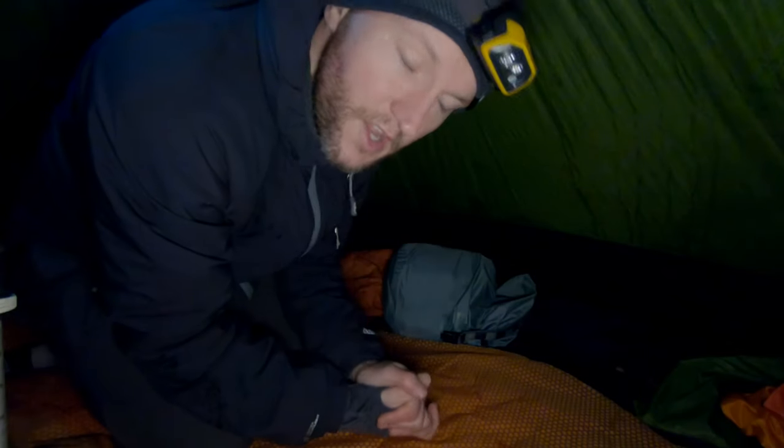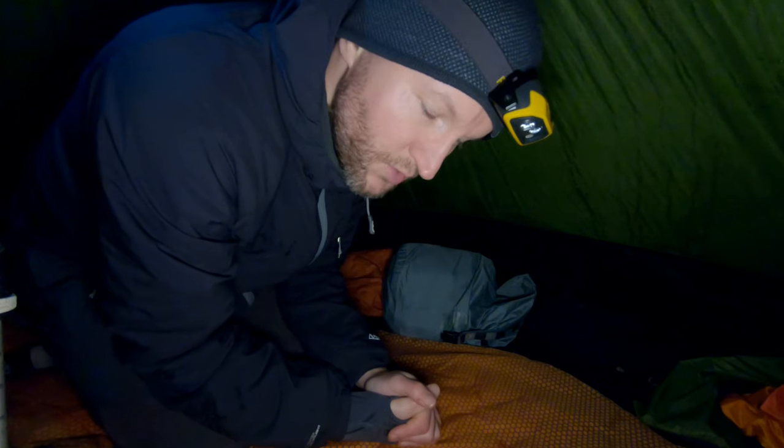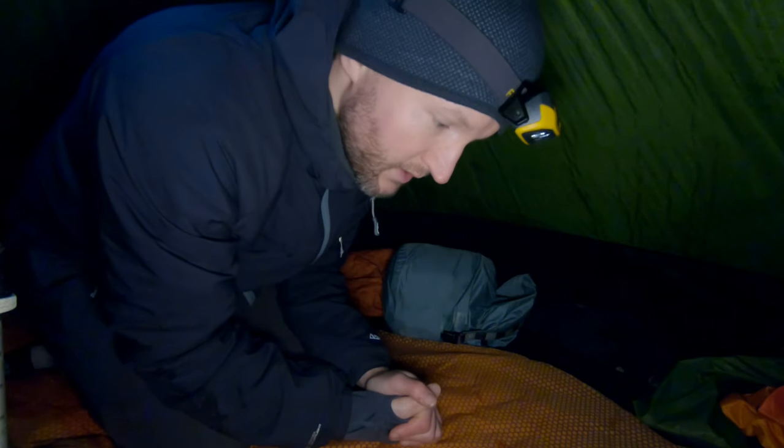Good morning, campers. It's almost 7 o'clock and we're just packing up and we're going to get ready to do Beinn Tarsuinn in the next hour or so. So I'll pack up the tent and I'll bring you back in a moment.